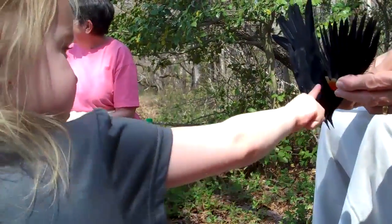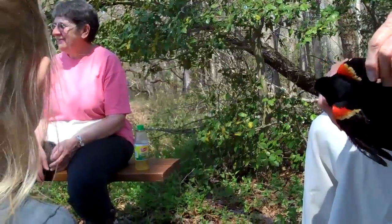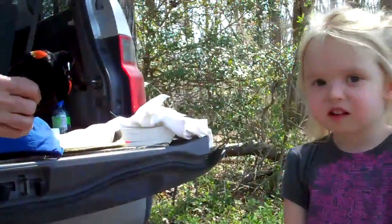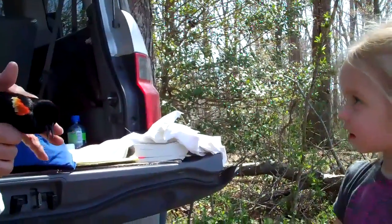Look at that. And there's little ones on it. Yeah, red and yellow. Isn't he pretty? Look how beautiful he is. What do you suppose? We see those at our house sometimes. See where the red is on his wing, right?